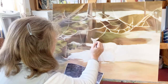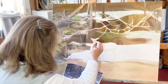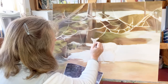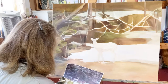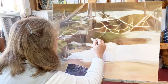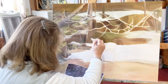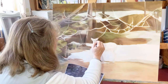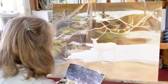Like I said, this is the first layer of paint on top of the base coat. So I'm trying to get paint on the canvas, but at the same time trying to be a little bit more detailed as we go, so that things are pretty much laid in there, even on the first coat.